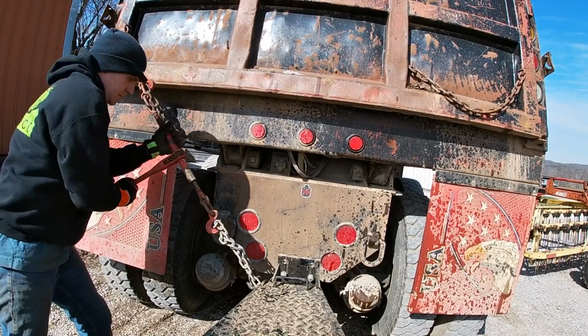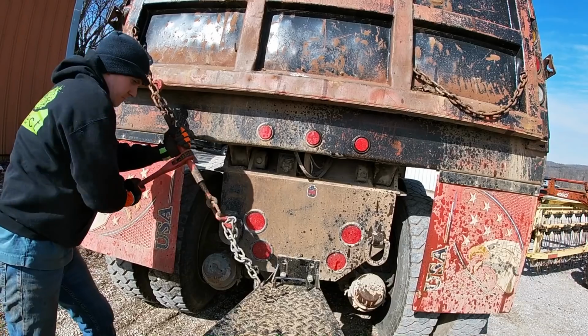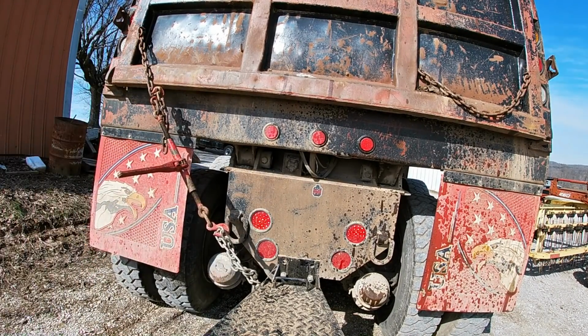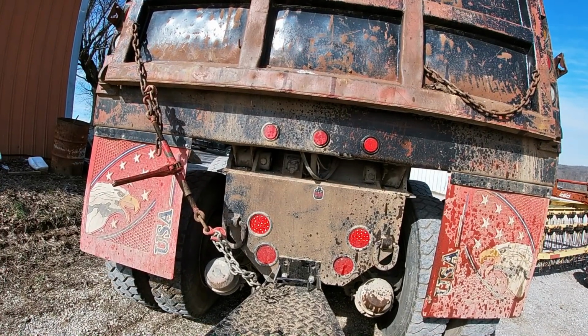Now, the downfall here is this trailer's sitting on an incline. You can see as I start to pull over, the trailer tries to roll away backwards. But, you know, on the bright side, it's still attached to the truck. And then I'll just roll back a little bit, and we'll be lined up just great. That's how I do it. Now, I know there's lots of ways to do it out there, but that's the technique I use. Works great for me.